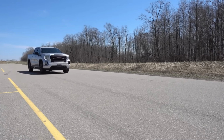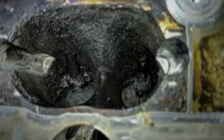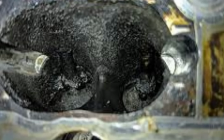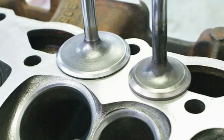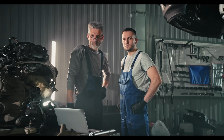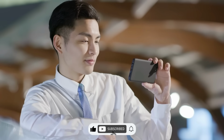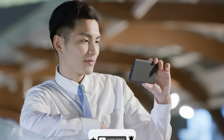Shell even claims that running their premium fuel for 2,500 continuous miles can clean up to 70% of carbon deposits in injectors, and in port-injected engines, 70% from valves, which is pretty impressive. Modified engines.